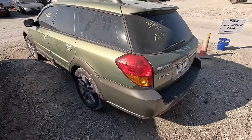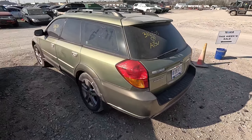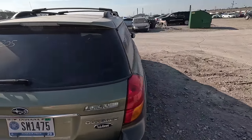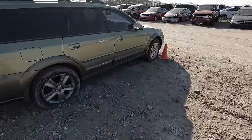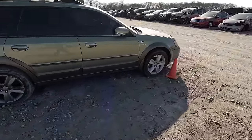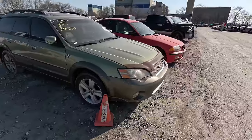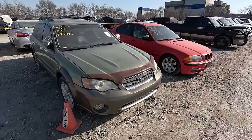Maybe the fuel pump's bad. Let's see. The plate says 28 of 23, so it was driving not too long ago. So less than a year ago, it was out on the road. One flat tire. Huh. This is solid. This is really, really solid car. We're going to put a bid in on this. Let's see what this one goes for, too.